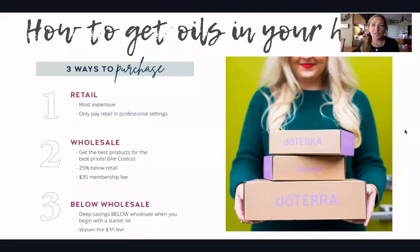So how do you get these oils in your home? What do we do, right? You love them. You're excited. What are the ways that we're going to get doTERRA? And there's 3 ways to purchase. The first way is retail. It's the very most expensive way to buy your oils. I do not recommend this unless it's an emergency or maybe an impulse purchase.